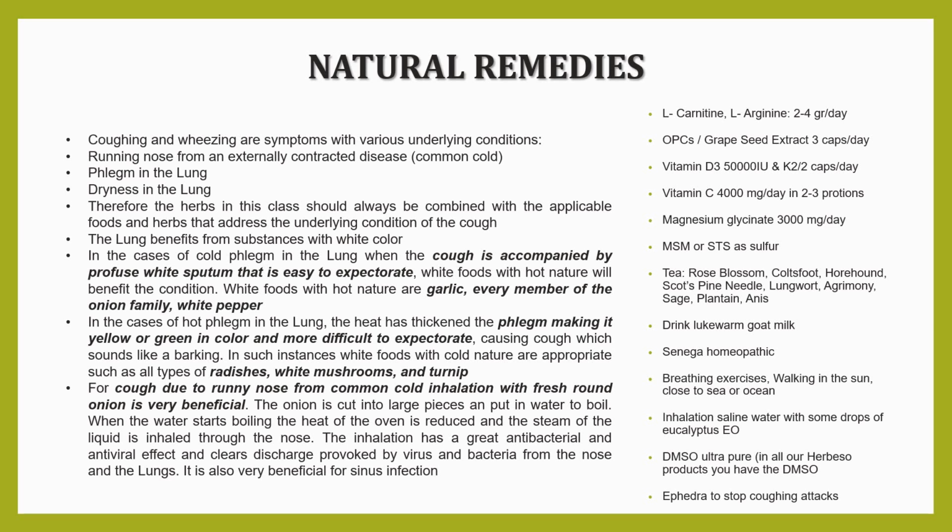You can also drink lukewarm goat milk. If you want to go the homeopathic route, you can take Senega. Breathing exercises work also well. Walking in the sun is great, especially when you do this close to the sea or ocean, because the salty air is very beneficial for respiratory conditions. You can also, if you're not close to the sea, perform inhalations with saline water, and you can also add some drops of eucalyptus to it.